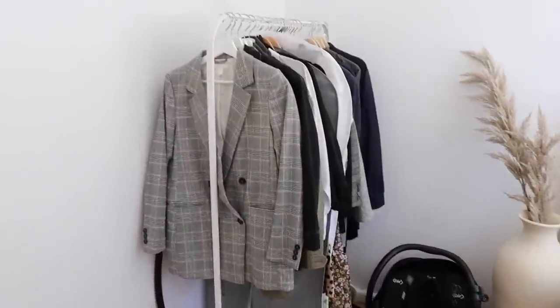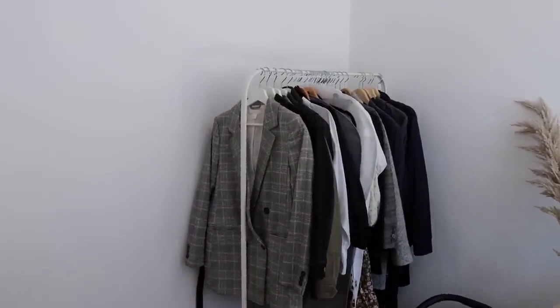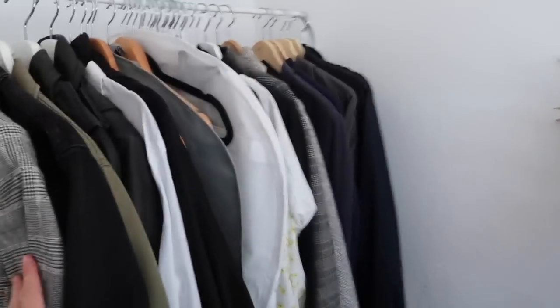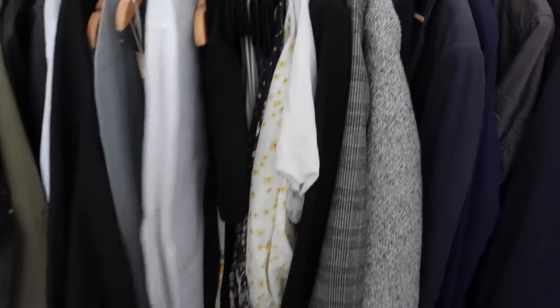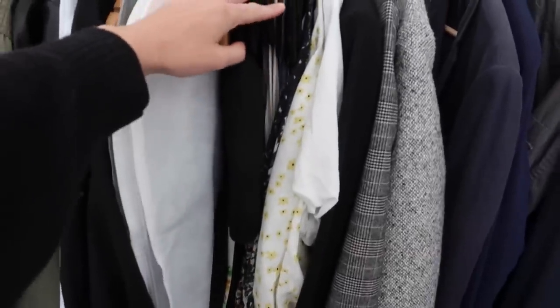And then I thought I'd just show you the state of our spare room. So I have this other rail. This one is from IKEA. The other one's from Freedom, but it's old. And on here I've just put some of my jackets, all of my dresses. I'm not really sure whether I have a chance to wear any of those, but a lot of them are too long for the other rail.